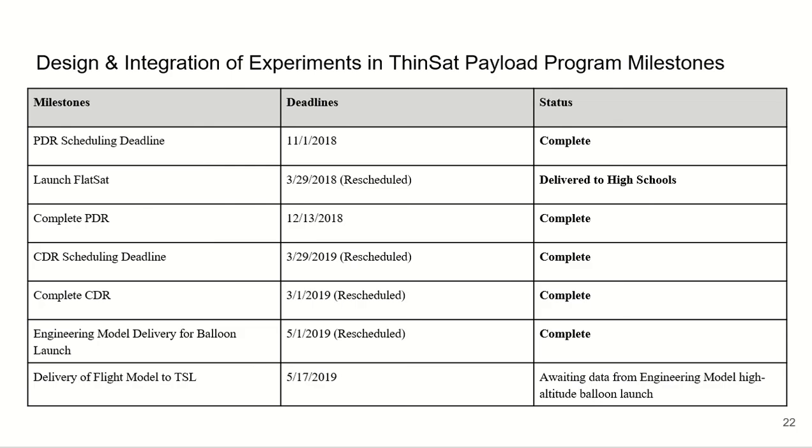Here you see our overall ThinSat Payload program milestones. We have finished our PDR and CDR with Virginia Space, and we have delivered our engineering model for the balloon launch. Now we are awaiting results from that balloon launch in order to determine if any redesign is necessary before sending our payload for launch in April 2020.